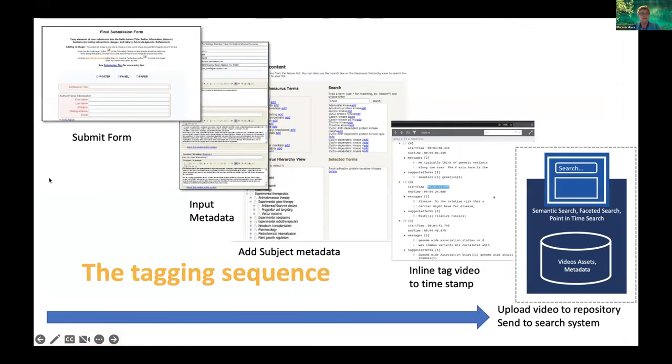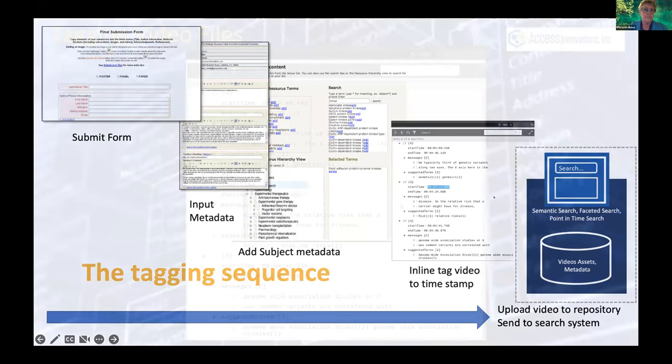This is an example of the tagging sequence, where we have a submission form and more information, and then the actual tagging of the record. You can see this is tagged with several sources. Then inline in the video, and I'll show you an enlargement of that in a minute, so that we know what they said, the message itself, the suggested terms, and the timestamp. And we load that into the repository for search.